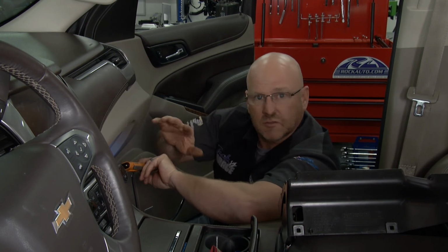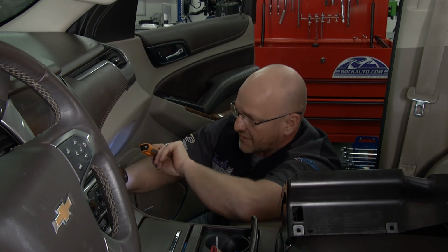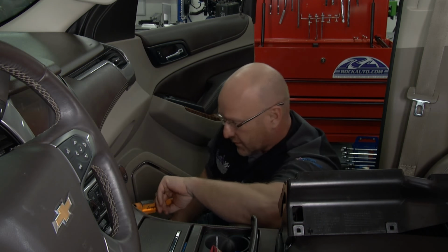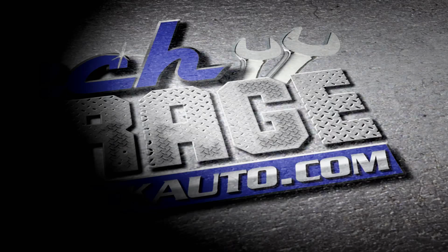John said something about super cold on one side versus the other. So while I'm down here, I'm going to take a look at that door and its actuator and make sure all that's working right, because that could be a contributing part of this problem.